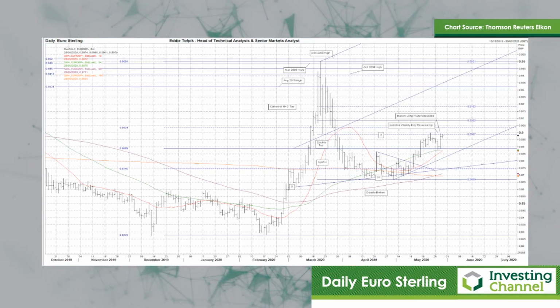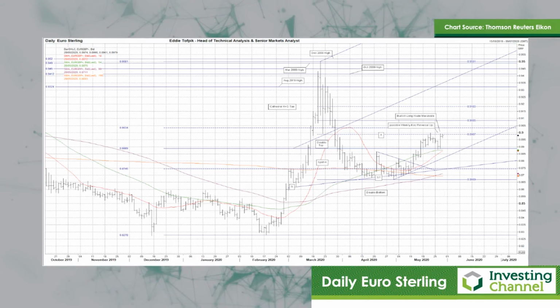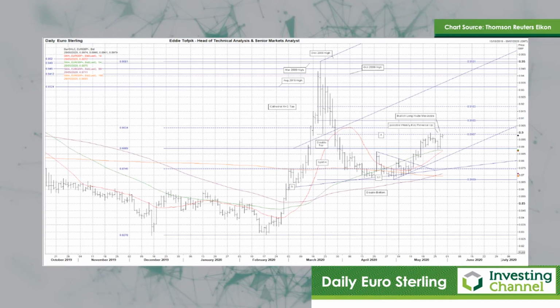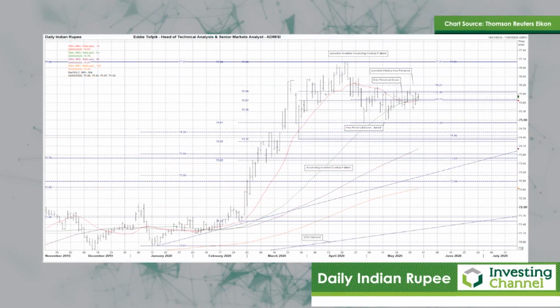If we can move just a little higher, over 90 even, and close on Friday either over 89.60 or below 89.30, we'd have a weekly key reversal. It's an ask, but not impossible. Next chart to look at is the US dollar against the Indian rupee.